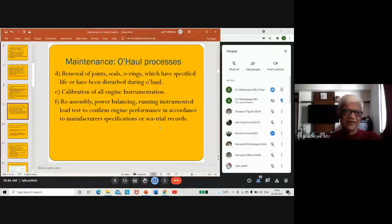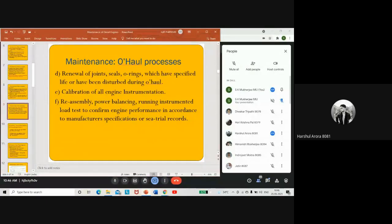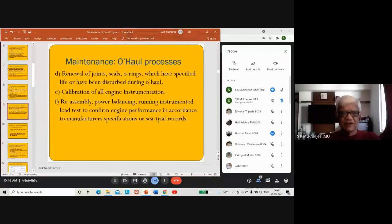So I think I'll just read through and I will not bother to explain. Nobody is interested, it seems. The process of adjusting an instrument to meet the specifications. Rubbish. All few words which have no meaning.